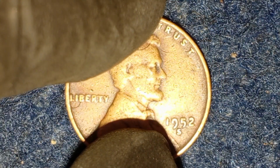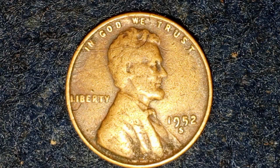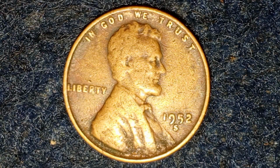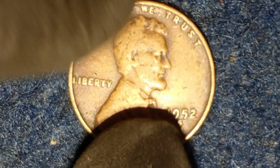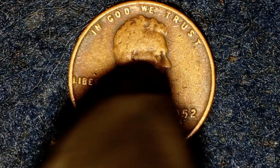The 1952 penny carried the same design used since 1909. On the front was the iconic image of Abraham Lincoln, designed by Victor David Brenner. On the back, we had the wheat stalks, also known as wheat ears, a design that had been in place since the coin's beginning and would remain until 1958.